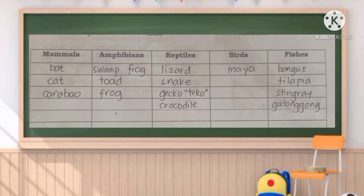Animals that belong to mammals are bat, cat, and carabao. For amphibians, swamp frog, toad, and frog. For reptiles, lizard, snake, gecko or tuko, and crocodile. For birds, maya. For fishes, bangus, tilapia, stingray, and galunggong. Got it all right, kids? Very good! Now, let's proceed to another activity.